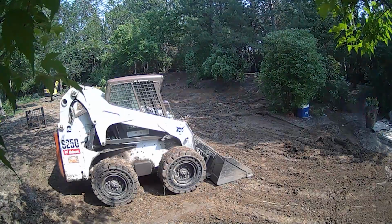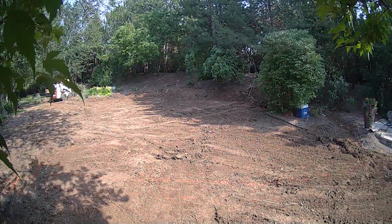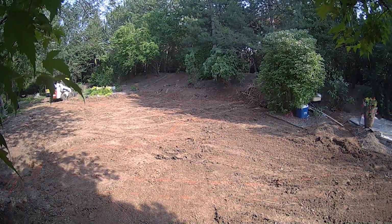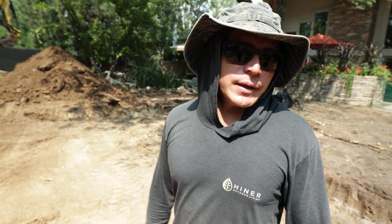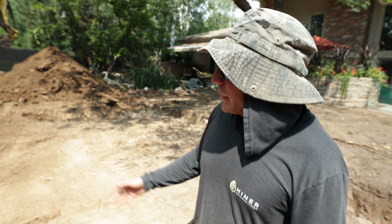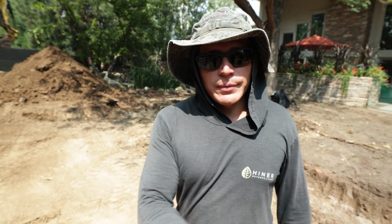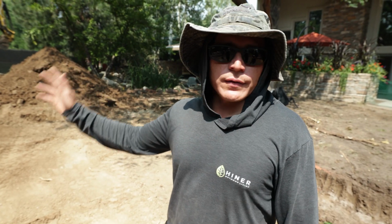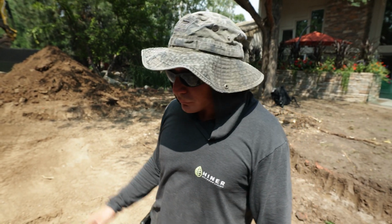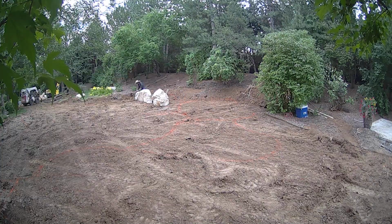Last week was rough. We have the field setback, which was a lot of rerouting, bunch of wires and main line and all the kind of stuff that used to run right in the middle of our pond. So it took us a little bit to take care of that situation, but now we're ready to dig.